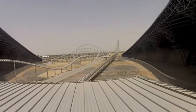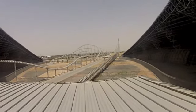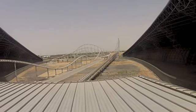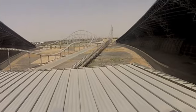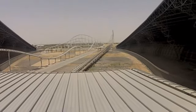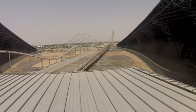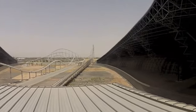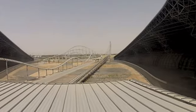Here we are at the world's fastest roller coaster. It looks absolutely superb. The straight is the acceleration, which is 0 to 286 kilometers in 4 seconds. Then you climb up to the top and then you roll around.